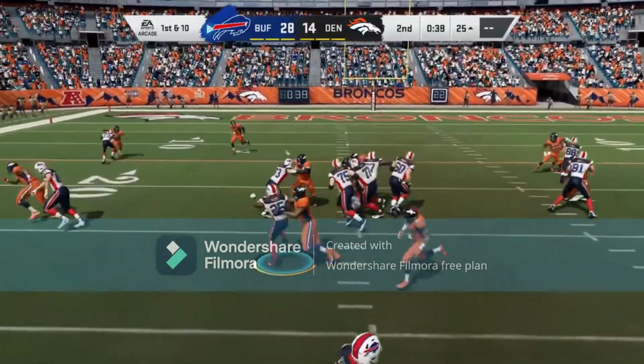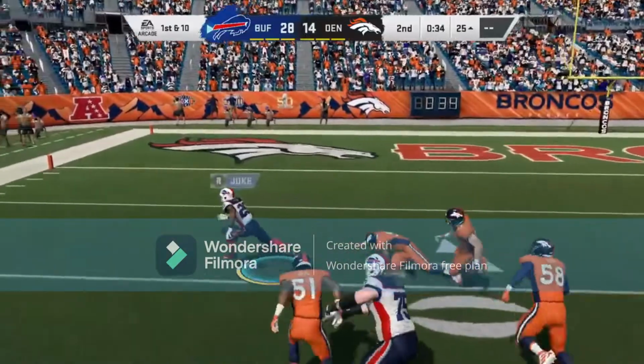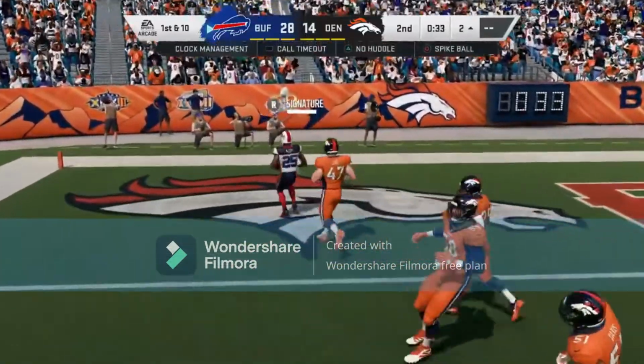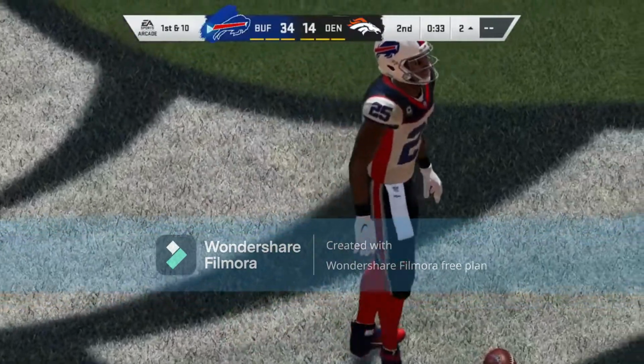It's first and 10. This is McCoy. But he breaks through another tackle. He'll have a first down inside the 10. And he is into the end zone for a Buffalo touchdown.